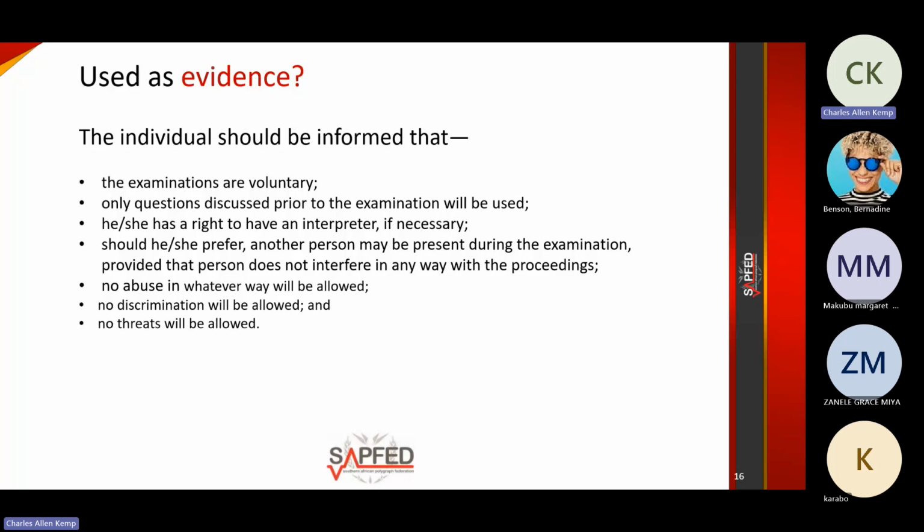So firstly, the individual, the person being tested, should be informed that the examinations are voluntary, that only the questions discussed prior to the examination will be used. You can't surprise a person with questions during the test, and that's just a poor idea in general, as we've discussed previously, because then you're testing novelty, not salience. The person, he or she, has a right to have an interpreter if necessary. Should he or she prefer, another person may be present during the examination, provided that the person does not interfere in any way with the proceedings.